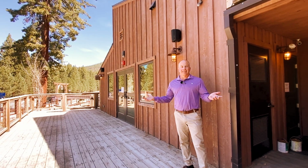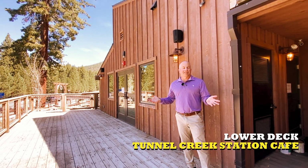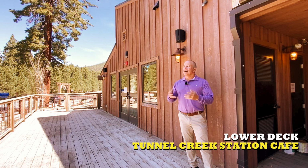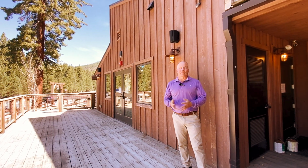So they've got another deck. There's actually two outside decks, the lower deck and the upper deck. So if someone doesn't like stairs, they can probably get a seat out here. Big views of trees. There is the road there, so a little bit of road noise, but it's kind of like being at a cafe somewhere.